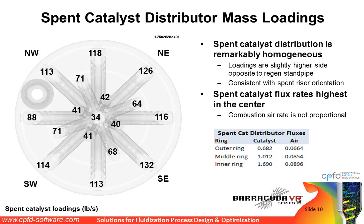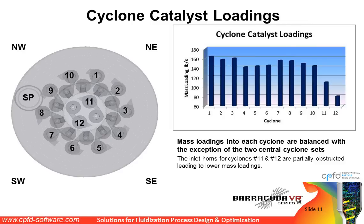There is a little bit of variance here as a result of the presence of the withdrawal well. But for the most part, this part of the simulation allowed us to discount the spent cat riser as contributing to the afterburn. We also looked at cyclone loadings.